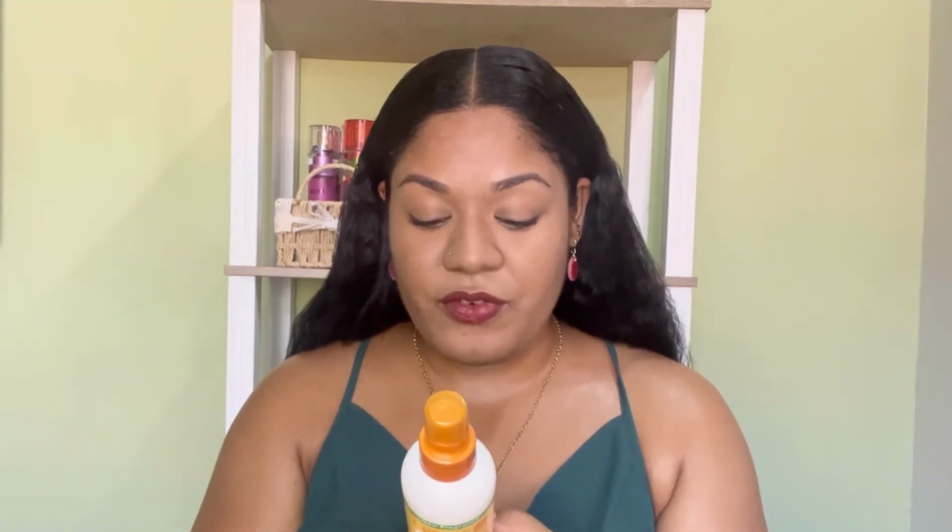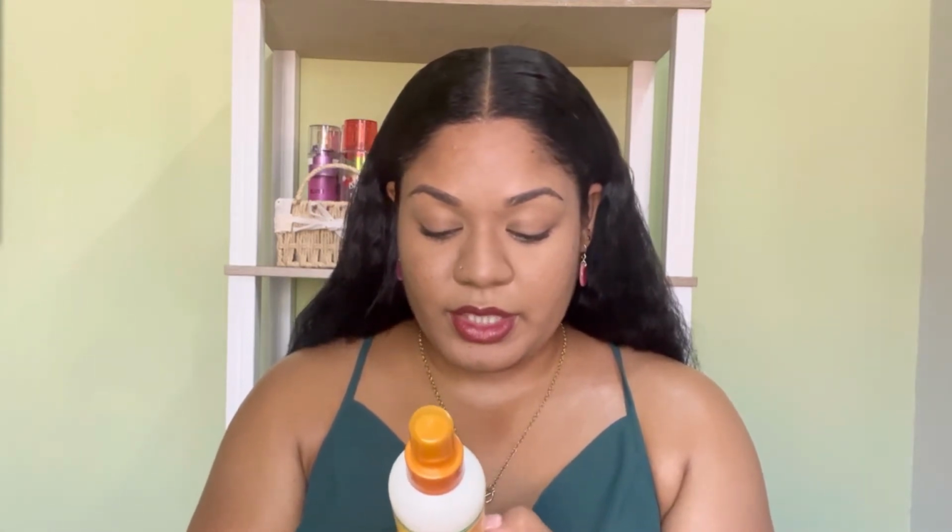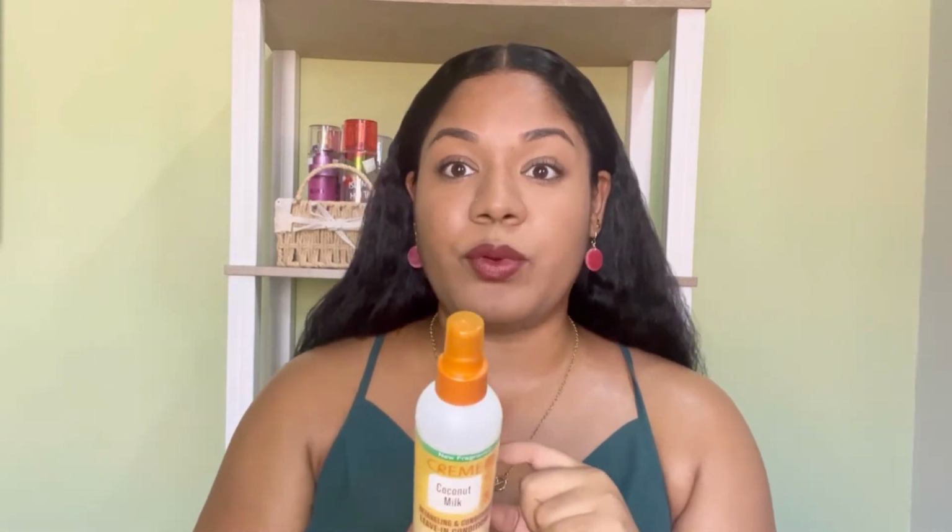So the main ingredient in this is obviously coconut oil. It also contains safflower seed oil, coconut fruit extract, olive oil, and I think that's it. And it also contains some light proteins towards the end of the product. This product comes in an 8.45 ounce spray bottle container. You will see a trend in these. They are all actually spray leave-in conditioners because those are my favorites to use on my hair. It is very liquidy and the consistency is like a light mist.